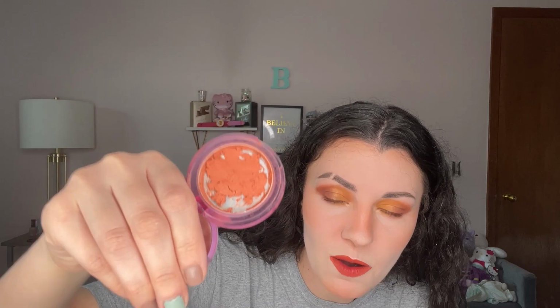I am going to go ahead and take all the product from the sides and bring it to the middle. So I'm going to do that right now, and I'll come back and show you what it looks like once I've done that. All right, so I scraped everything from the sides and repressed it. It's not great by any means. This is kind of what we're looking at. So hopefully this way it will go by a lot faster, because it's a cream blush that I kind of just destroyed, you know?